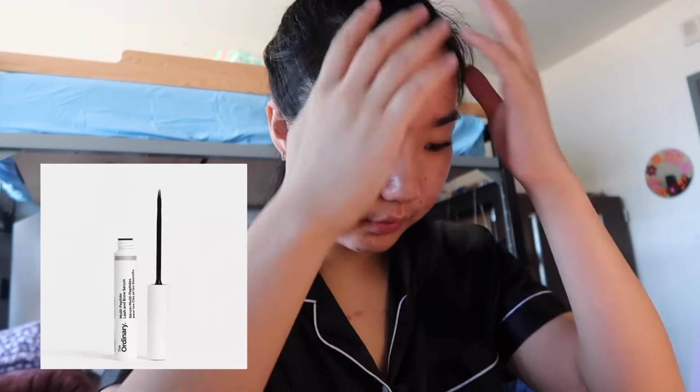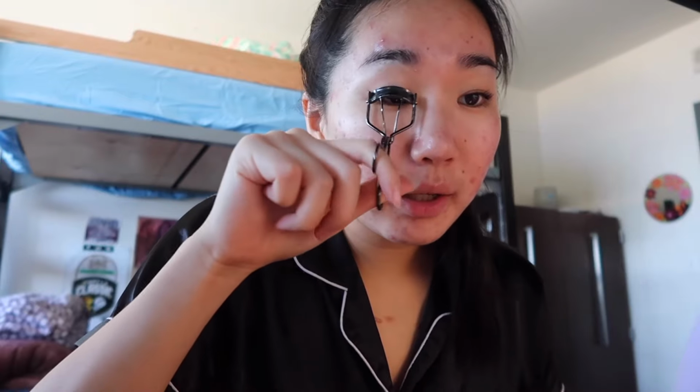Guys, it is the day before two of my biggest exams, so I'm scared. Why do I look lopsided? Look at my eyelashes. I've been using the Ordinary serum for a while now. I don't know, because I think my eyelashes are pretty long to begin with, so I don't know how much this is helping. Maybe it's making it fuller, but I really like how they're looking right now.